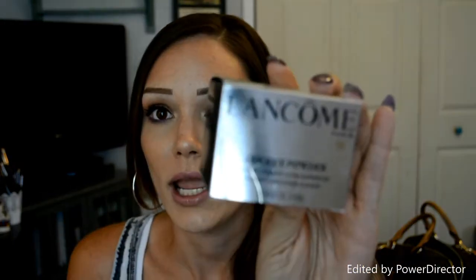And what I have been using to set my foundation, which I've been loving, is the Lancome Absolute Powder. I got the shade Absolute Golden. I know that's really shiny. My mother-in-law loves Lancome, and she's loved it forever. I've used products of theirs, and I really, really love their stuff. I love their foundation, the Teint Idole Ultra foundation. But Jaclyn Hill had raved about this powder, and just look at the bottle.